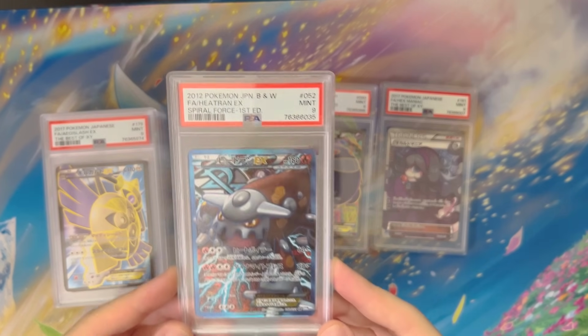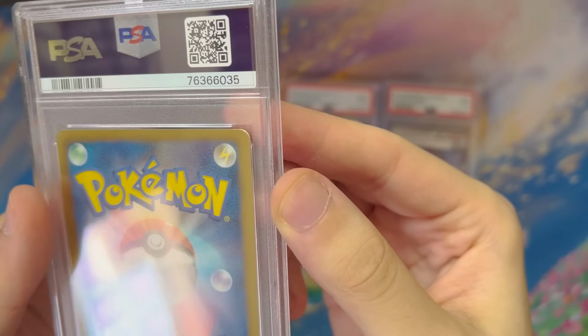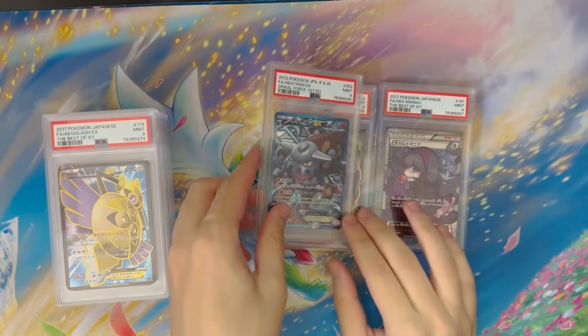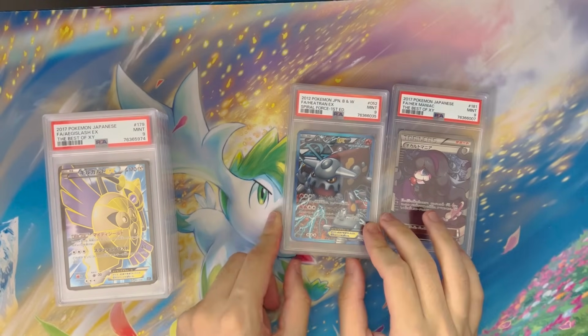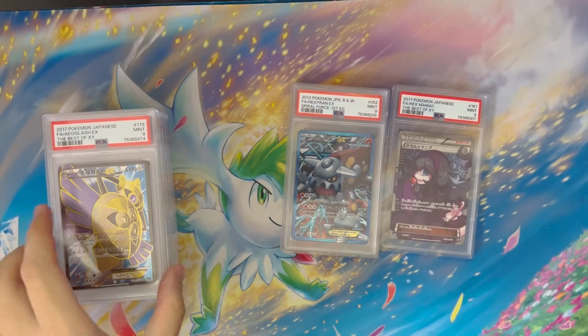And then we go here, Heatran EX Full Art from Spiral Force. That top right corner is absolutely mangled. And lo and behold, it comes back a PSA 9. And again, I got this card in a 9. I decided to look at the before scans. I'll throw them up here. Look at that. The top right corner in the before scans doesn't show that type of wear.